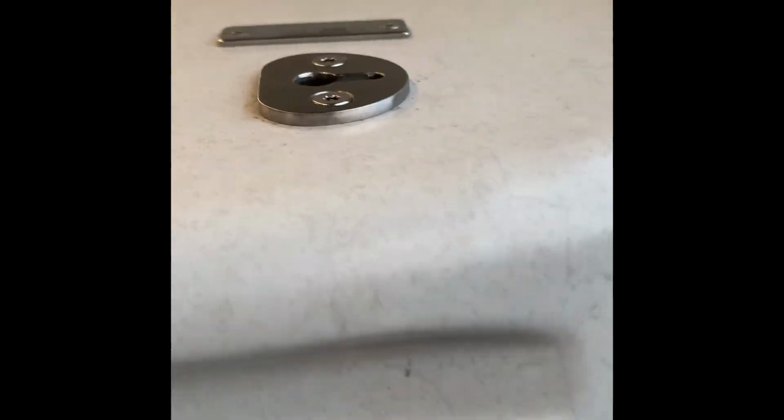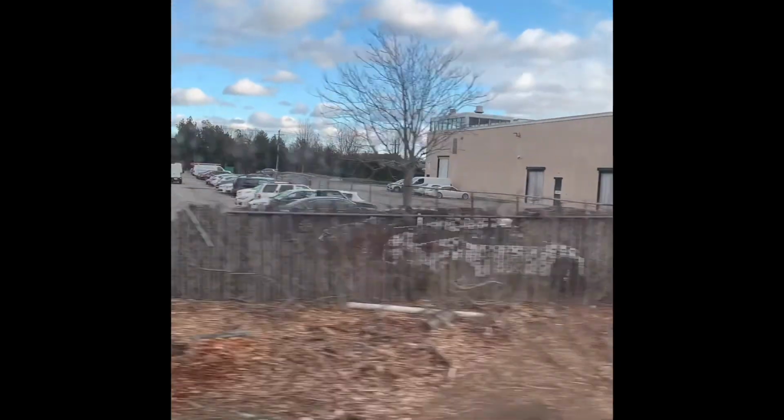Let's go to another seat. Wait here. This is a seat. As you can see, there's some keyhole thingy here. This is a seat.